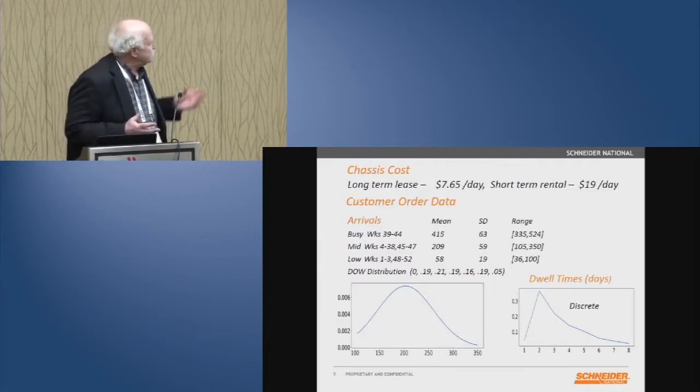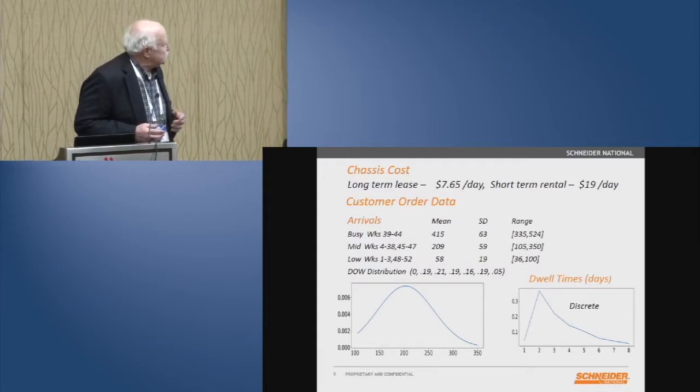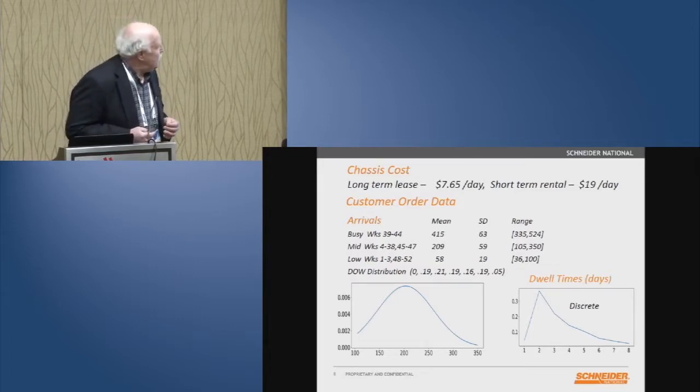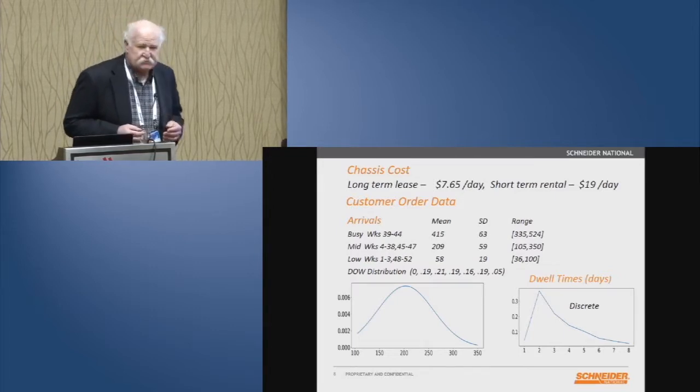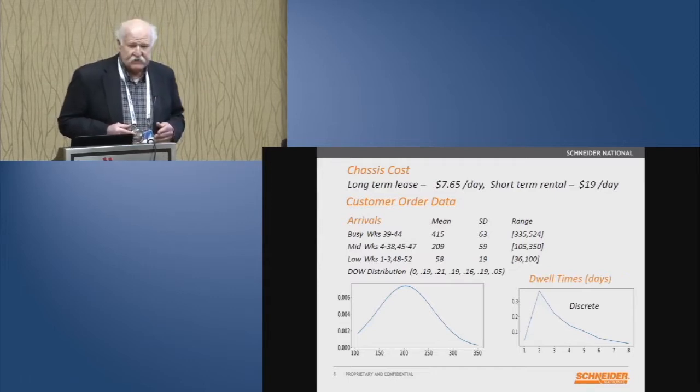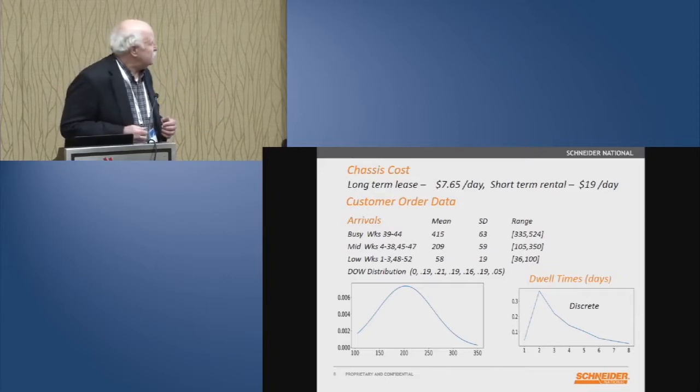So the data analysis, you can see there's a significant difference in the price point for these two ways to look at chassis. About 2.5 times as expensive on a daily basis, but the shortcoming in the long-term one is you're committed to that chassis for an entire year.